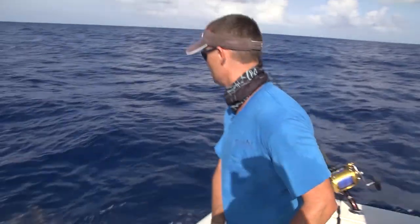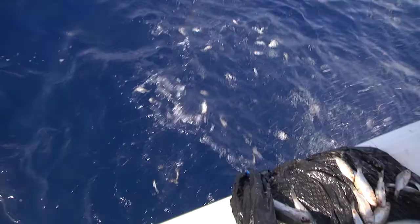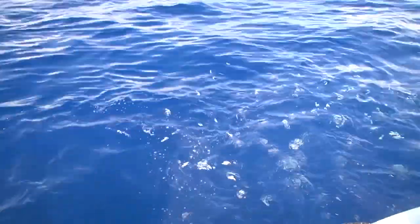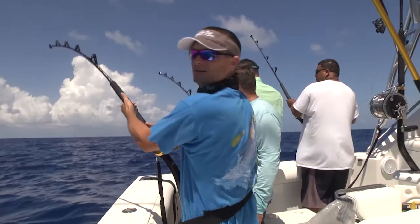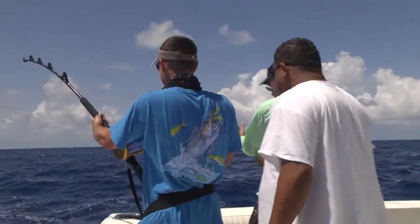After trolling for a little while and not really getting a hot bite going trolling, we decided to start chunking for the tuna. If you want tuna to come, put a lot of chum in the water. It really didn't take very long before the big yellowfin tuna showed up. Doubled up! The fish is moving, buddy!